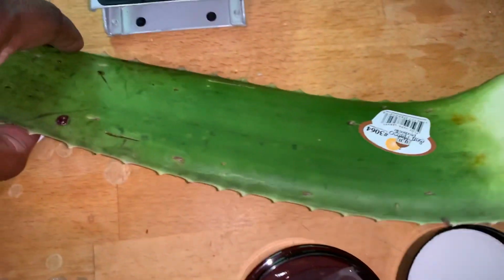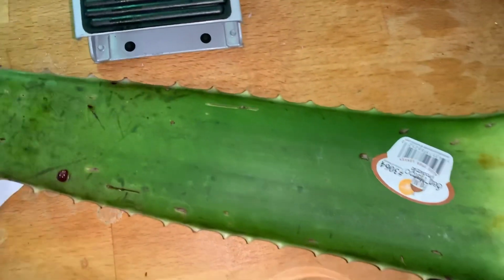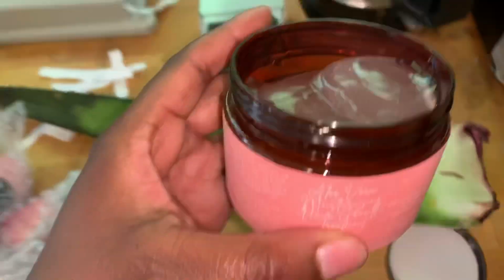Now, I know I'm going to get this question. You can still use the actual aloe vera plant if you have it available in your area.